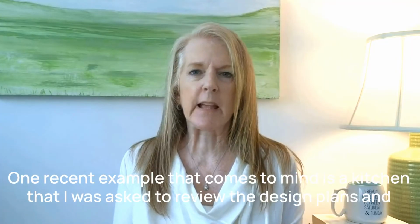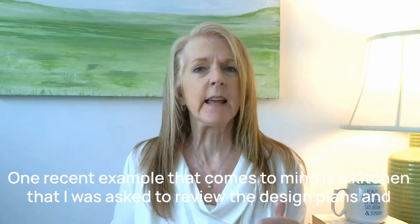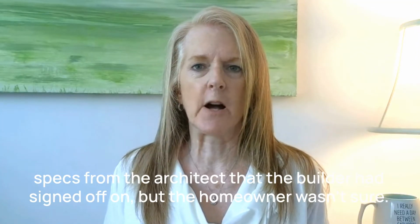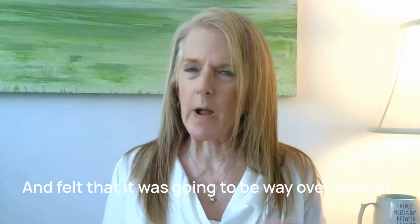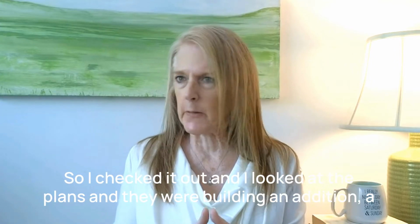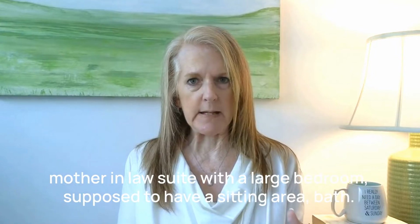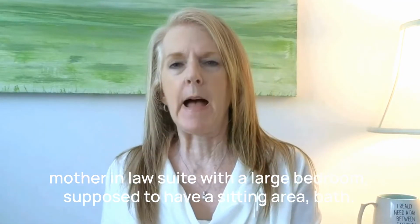One recent example that comes to mind is a kitchen that I was asked to review the design plans and specs from the architect that the builder had signed off on, but the homeowner wasn't sure and felt that it was going to be way over budget. So I checked it out and I looked at the plans, and they were building an addition, a mother-in-law suite with a large bedroom, supposed to have a sitting area, bath.